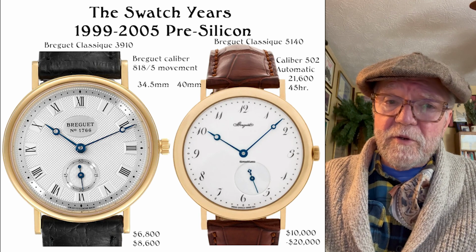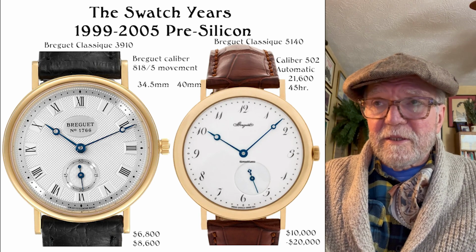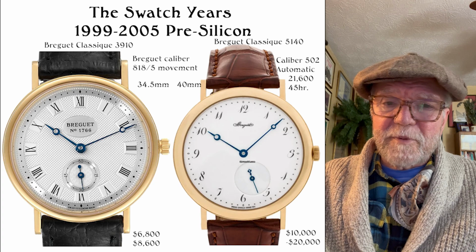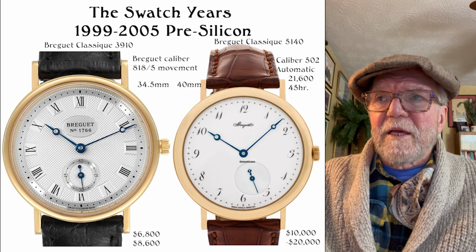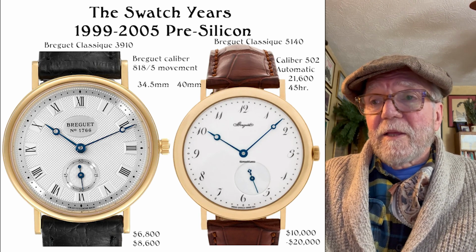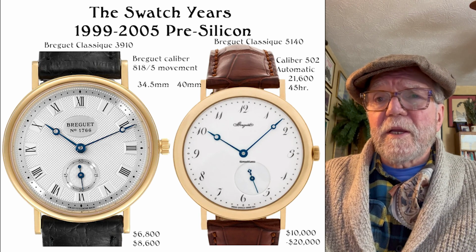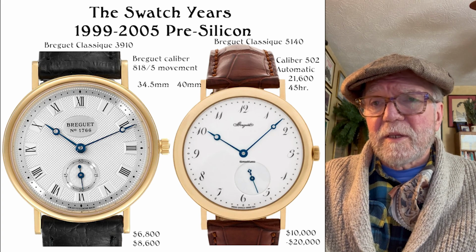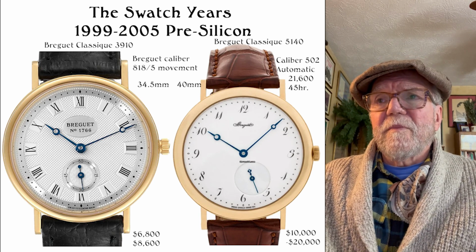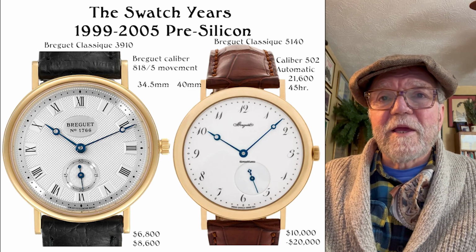The caliber 502, now remember we talked about 502, and since this is the pre-silicon era, you're not going to find silicon hairsprings and escapements and other things in this caliber 502 movement. The prices on this were between 10 and 20,000. On the 3910, I found them between about 6,800 and 8,600. Both of them are a very classic style of Breguet.